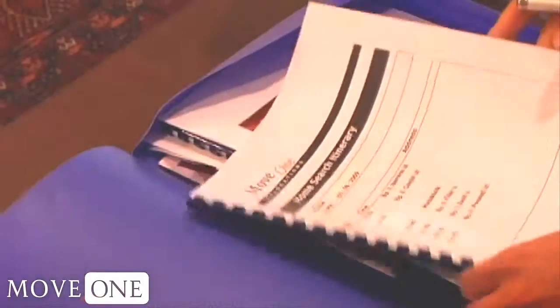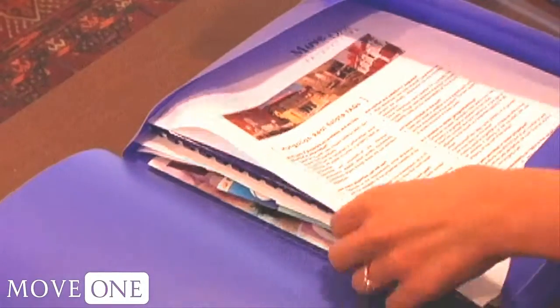Please be sure to take a moment to share your specific housing needs with your Move One consultant. A clear understanding of exactly what you are looking for will help the consultant assemble an offer that meets your needs and will help to avoid wasting time with properties that are not a match for you and your family.